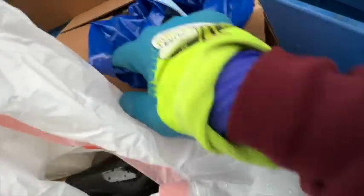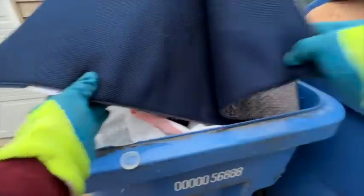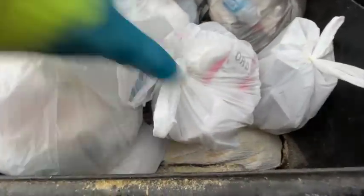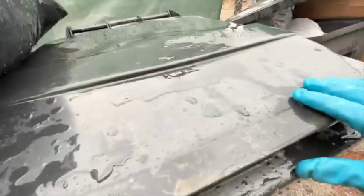All right, let's see what we have in here. What's in here? A bunch of paper. Sawdust. I believe this is lawn clippings.